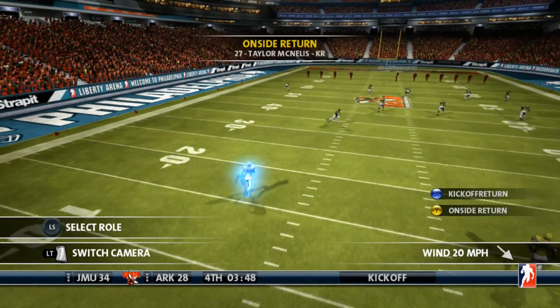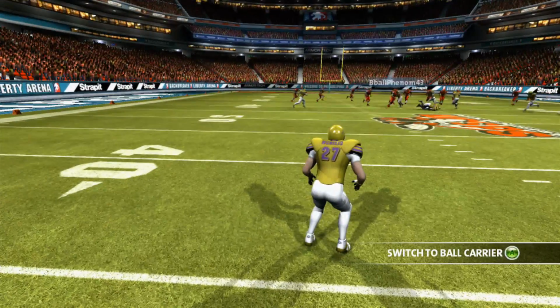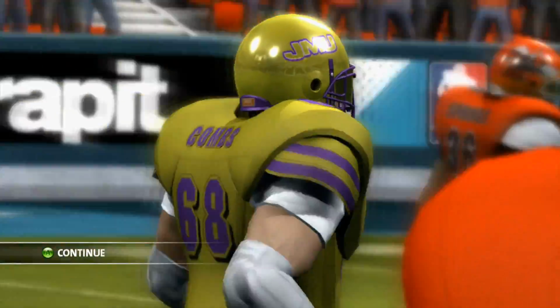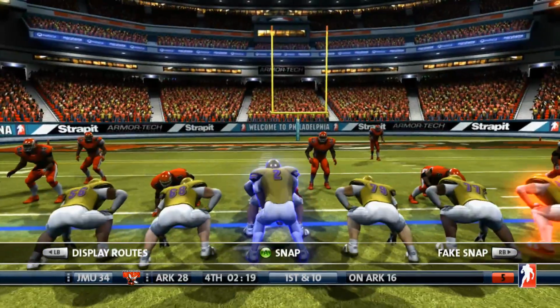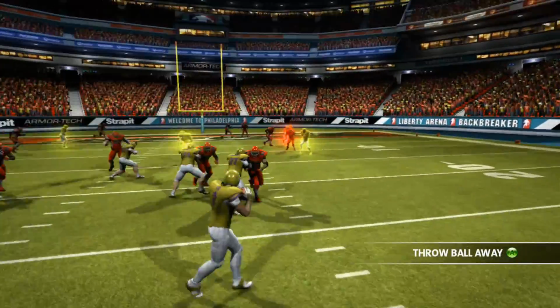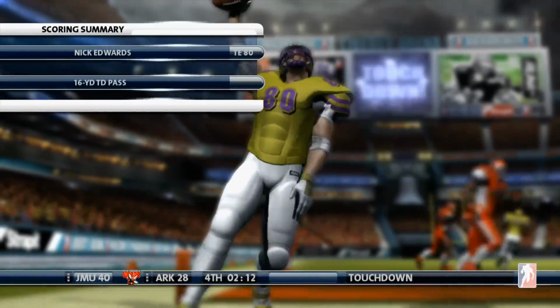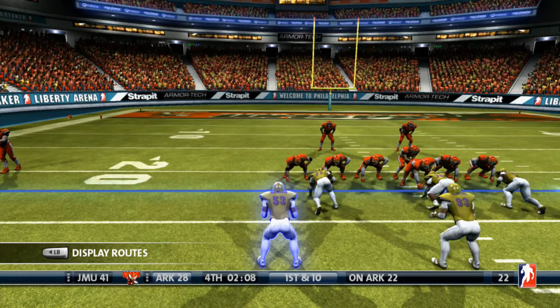And they're going to do an onside kick, but I'm actually not ready for it. And I somehow get back into the hands team formation just in time, and we recover the football with just a little over 2 minutes left in the game. And the game's not over. It's only a one-score game, so anything can happen. But it looks like I'm going to hit Nick Edwards again on a corner route into the end zone to go up 41-28.